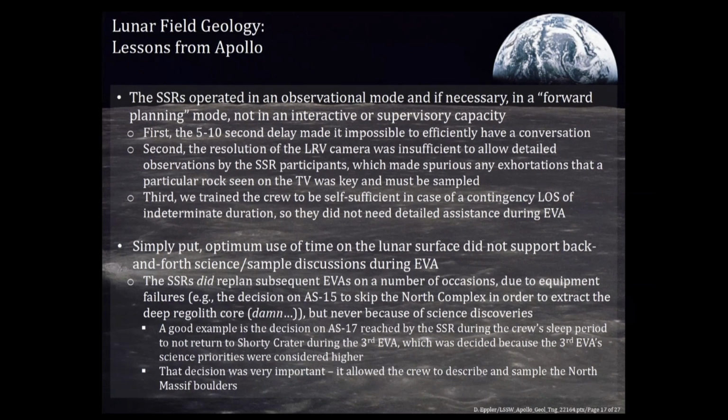So, as I said before, the SSRs operated in an observational mode, and if necessary, forward planning. They did not alter real-time EVAs. They did not change what was going on while an EVA was underway. There was some replanning that was done with respect to equipment failures. So, for instance, the SSR on Apollo 15 helped replan the 3rd EVA because of the problems with getting the core out, and they ended up skipping the Aristillus complex. And on Apollo 17, they discussed whether to send the crew back to Station 4 on the 3rd EVA, but decided not to, thank goodness.